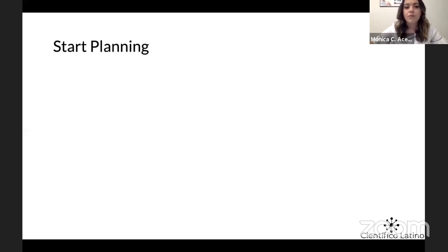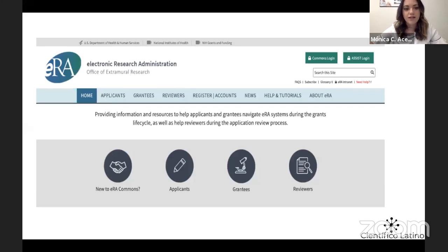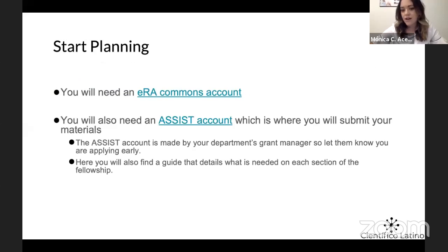So first of all, planning ahead. You will need an ERA Commons account. This is where you're going to receive your summary statement, your impact score, everything. So it's very important that you familiarize yourself with the website that looks like this. And then you will also need an ASSIST account, which is where you will submit all of your materials.